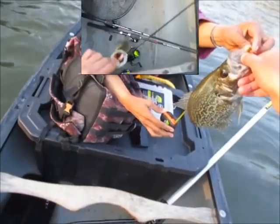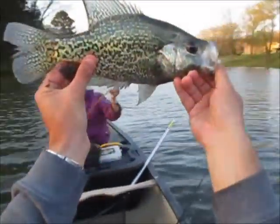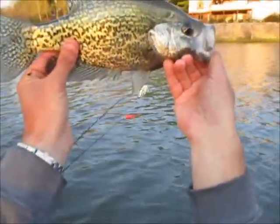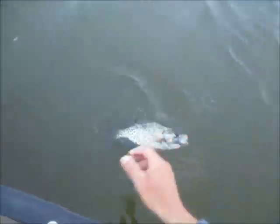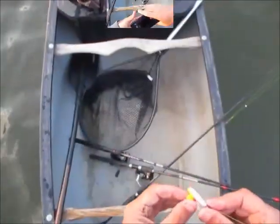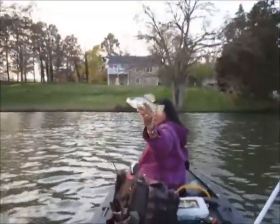13 inches, guys. What a beautiful black. Wow. What a hoss. Guys, we have absolutely destroyed these crappie today.